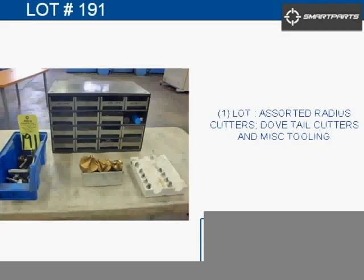Okay, that takes us to lot number 191. Sorted radius cutters, dovetail cutters, miscellaneous tooling, as a lot. 25 a little bit to start them off. You're bidding at 25. I'd have been get 50, fellas. I'd have been get 50, 75.